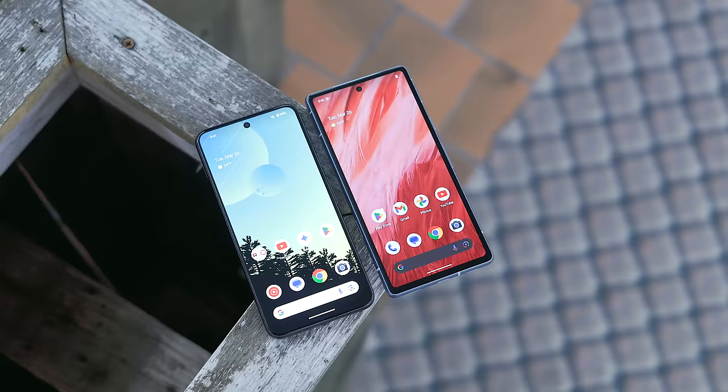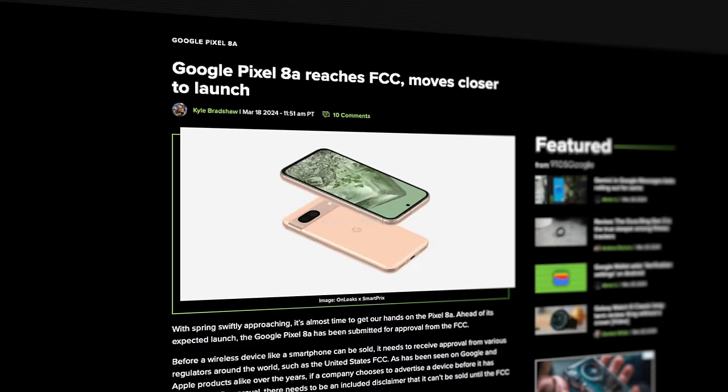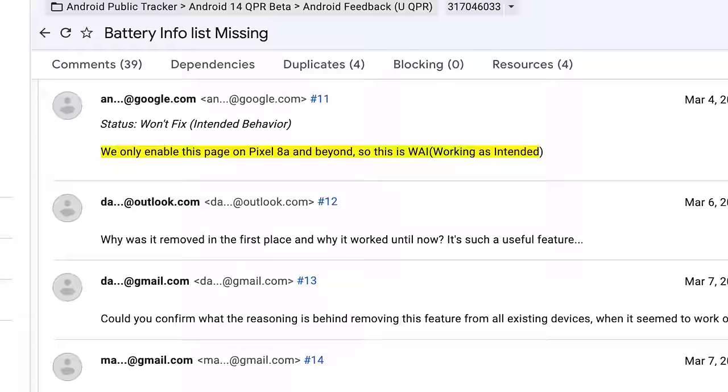Finally, the last question myself and many others have is when we can expect to see a formal announcement. While there's no official date that's been publicly discussed, several hints suggest it will be revealed very soon. Just this week, the Pixel 8a appeared in FCC filings with one model number matching a leaked retail box reported in mid-January. Additionally, Google itself acknowledged the Pixel 8a's existence on an Android bug tracker, highlighting a battery stats feature specifically designed for the 8a in future models.